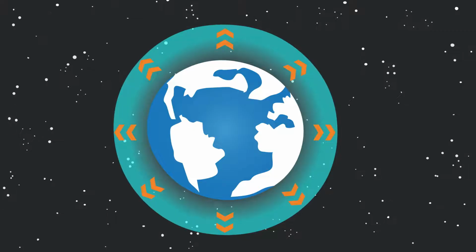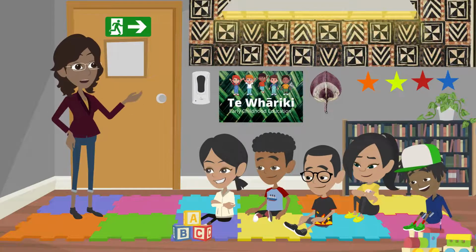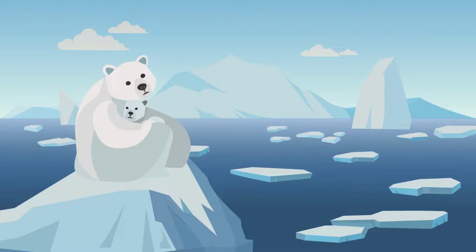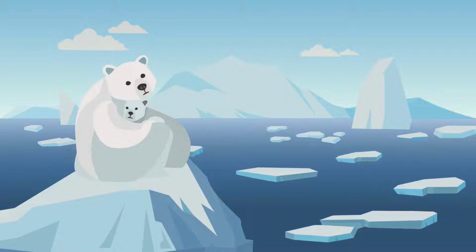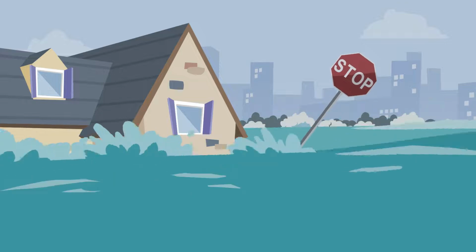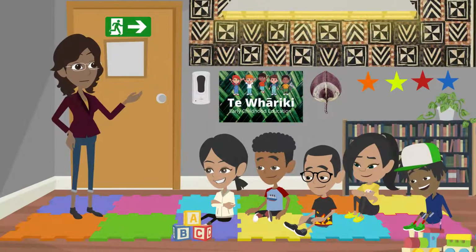The greenhouse effect is a normal part of how our planet works. Greenhouse gases trap heat in our atmosphere and keep us warm, but too much greenhouse gases means the Earth may become too warm when more heat is trapped. This can cause icebergs to melt and sea levels to rise, flooding islands and areas close to the sea. It can also cause droughts, more wildfires, and worse storms.